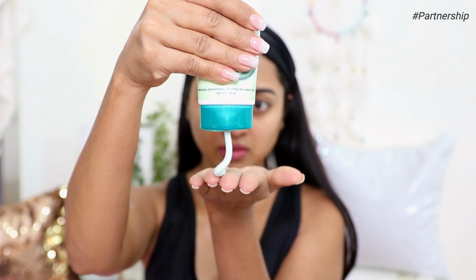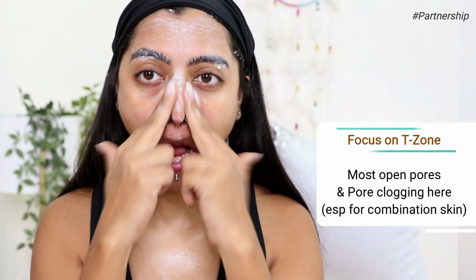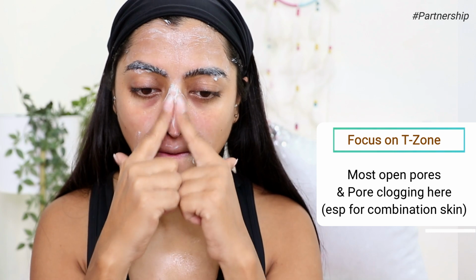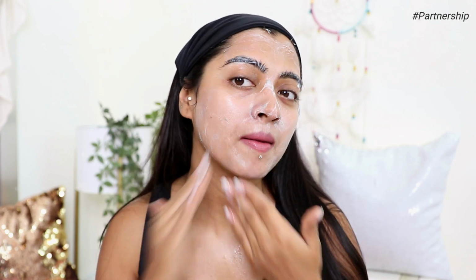I just wet my skin a little bit first so it spreads better, and then taking a coin-sized amount on my fingertips and scrubbing the T-zone and nose area. I always say this, focus on your T-zone while scrubbing. This is your biggest problem area with the most pore clogging, open pores, whitehead, blackheads. This is where it happens the most, even more so if you have combination skin with an oily T-zone. Massage for about 1 to 1.5 minutes very gently, not more, and then proceed to gently scrub the rest of the face. Scrub away. It will feel so relaxing and so awesome.